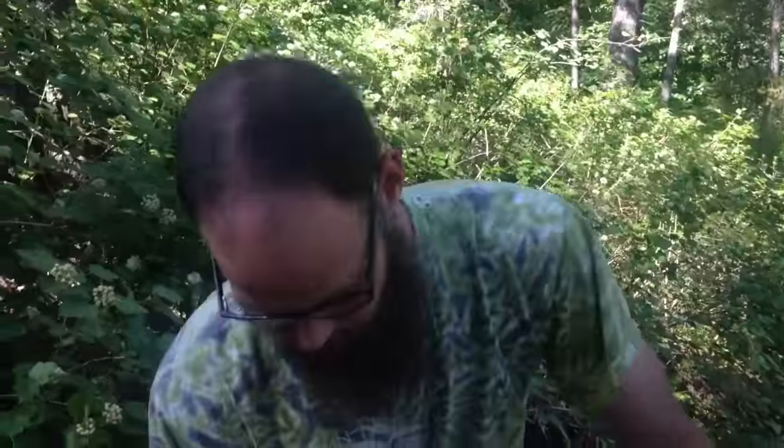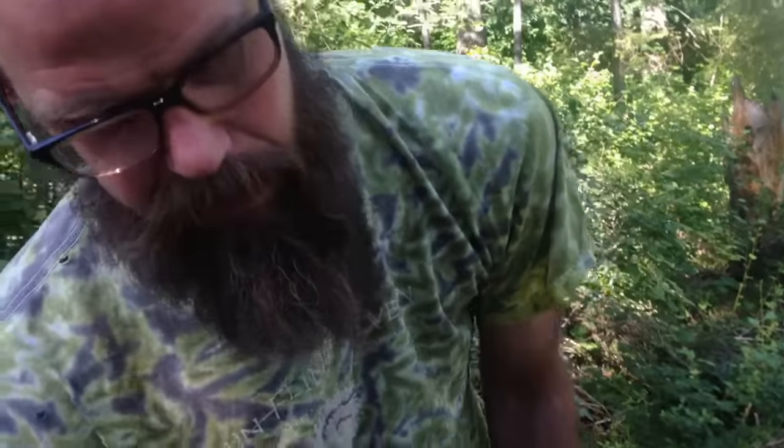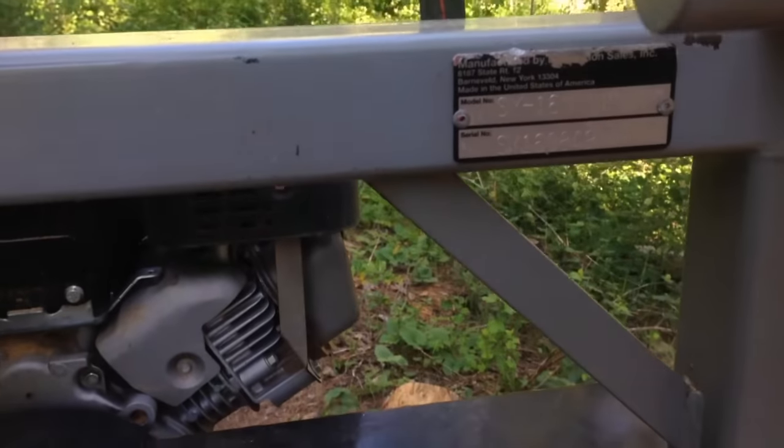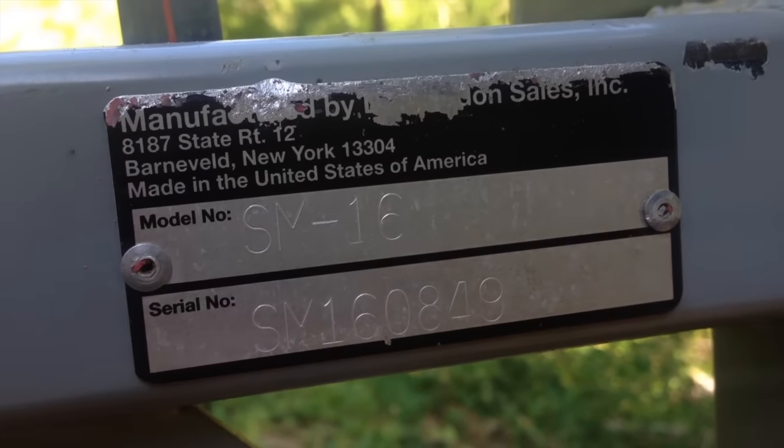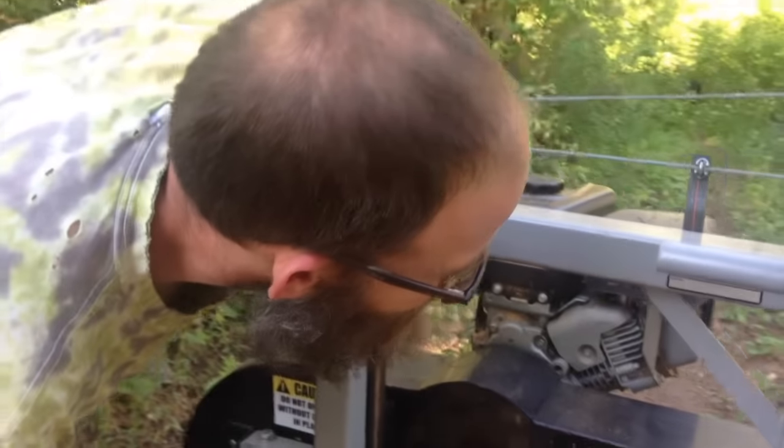Our mill is not one of the name brand mills that's available these days. It's not a Norwood, it's not a Woodmizer. I think both of those companies make comparable mills. But this one was shop built. Let's look at the plate here. This is the only information I have on it because I bought it used. Manufactured by, it used to say Dan Hudden Sales Incorporated, and there's an address in upstate New York.